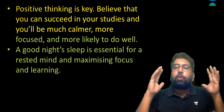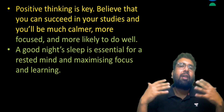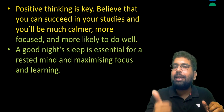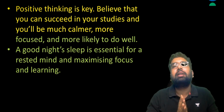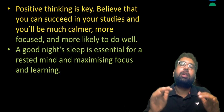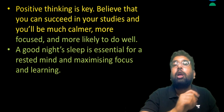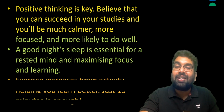Your focus is going to deteriorate. So it doesn't work that way. See, we have a biological need. Okay, we have to sleep, we have to eat, we have to exercise. If you are going to skip these basic things, you are not going to focus on your studies. Your revisions will not be as effective as they must be. So a good night's sleep is very essential. No matter what, don't skip your sleep for revision.